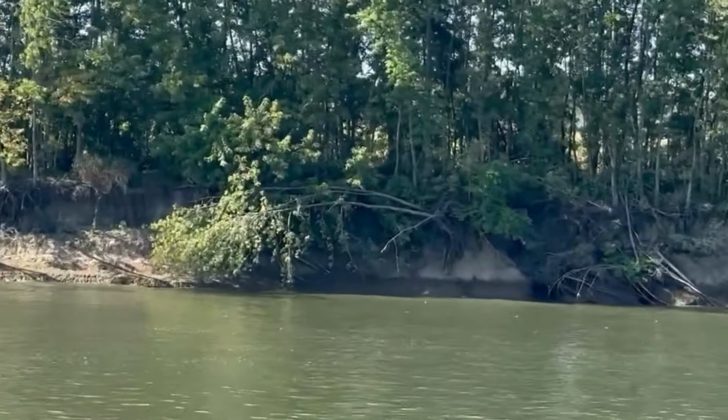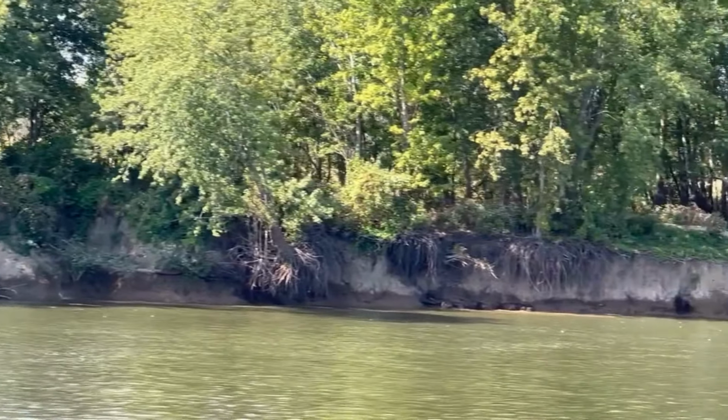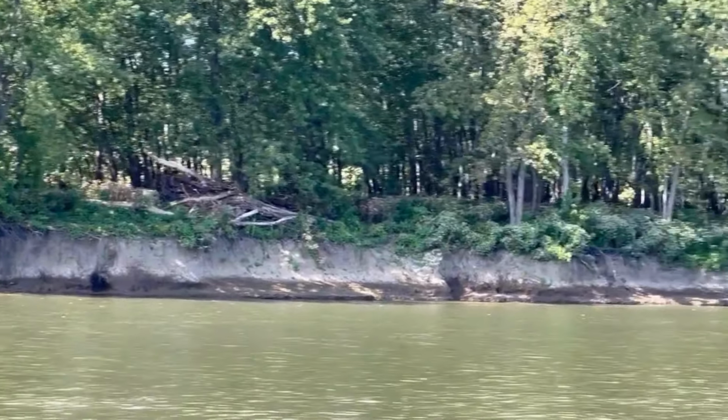Right now, the river is very low. They need rain badly. You can see these tree roots are just drying up. Some trees have even fallen over.